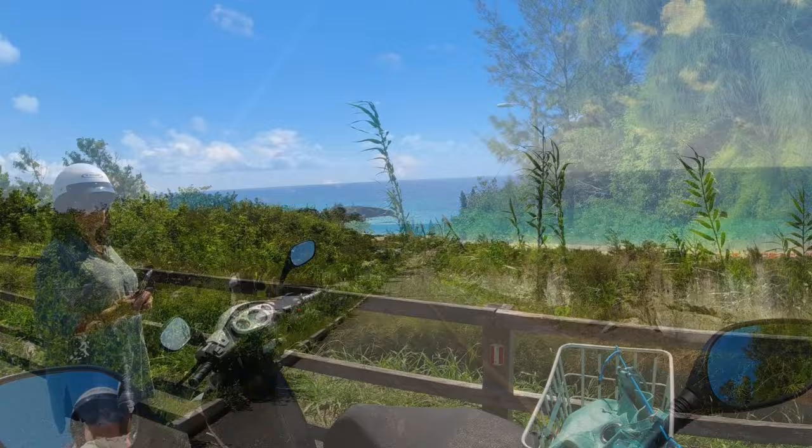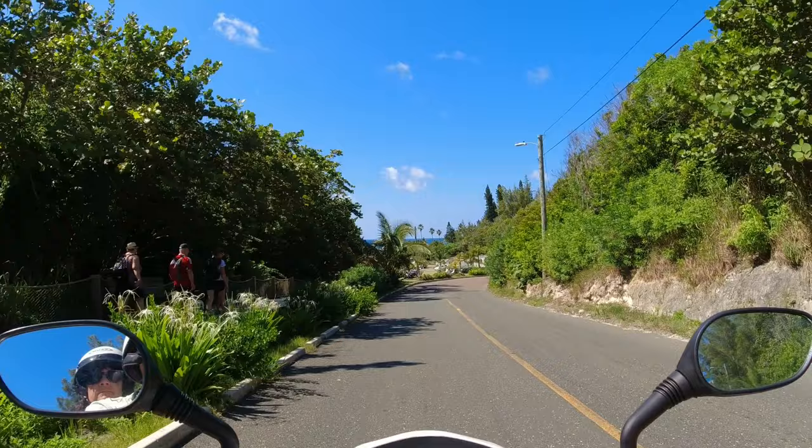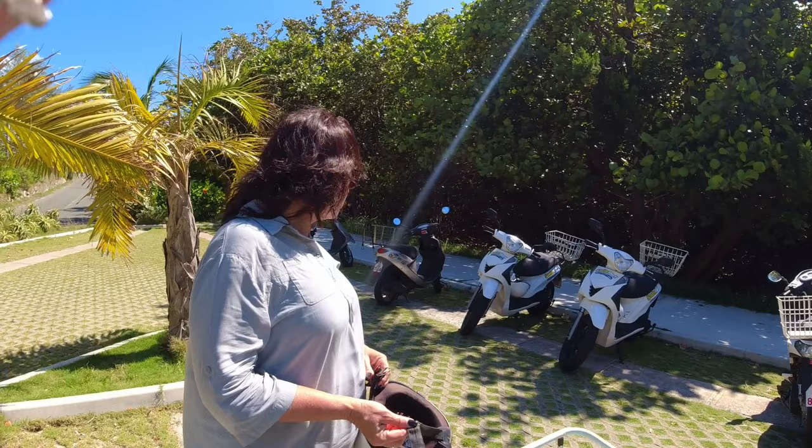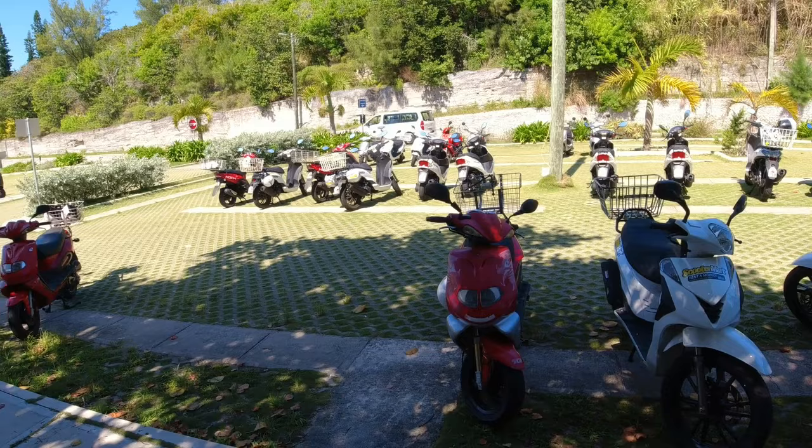This is Horseshoe Bay we're coming down into. So do you think people steal the helmets or did everybody leave them? Well, we can lock it inside. Oh yeah. And here's where you park your scooters to get to Horseshoe Bay, and you just walk down to where you see the buildings.